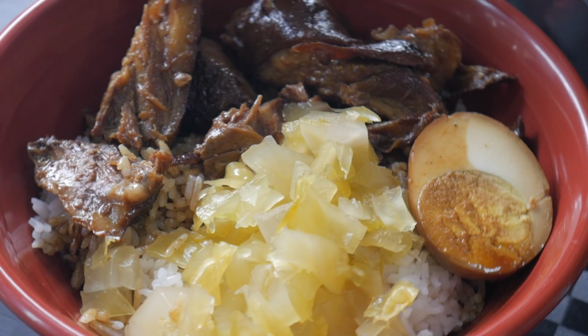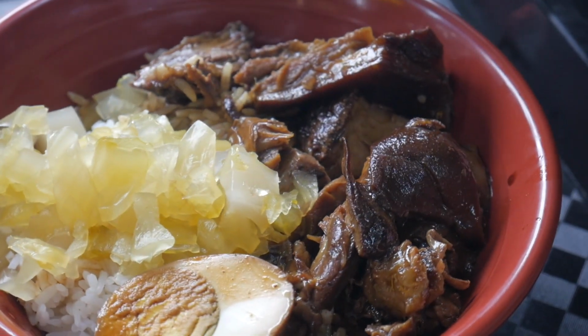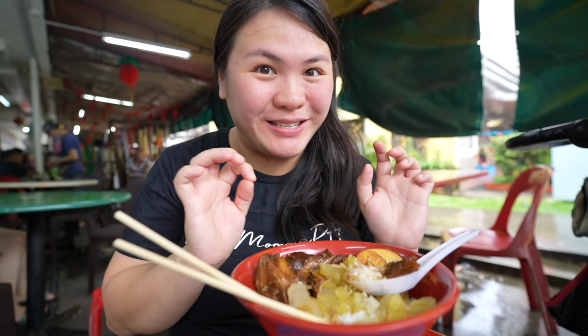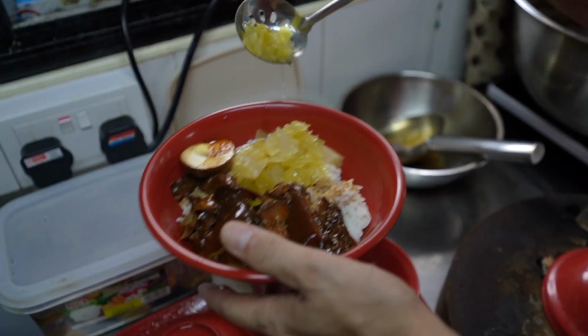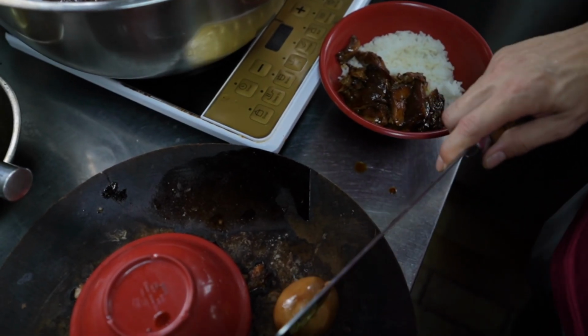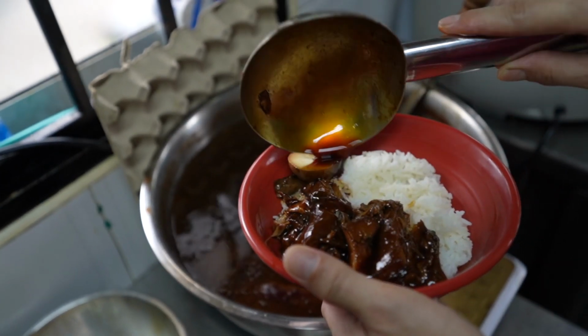Yum. So the old village stall apparently doesn't only have noodles, but they also have rice bowls with pork knuckles, which is one of my favorites as well. So it's braised pork knuckle with some white rice, maybe pickled mustard greens, half boiled egg, and smothered in braised pork sauce. Let's try it.